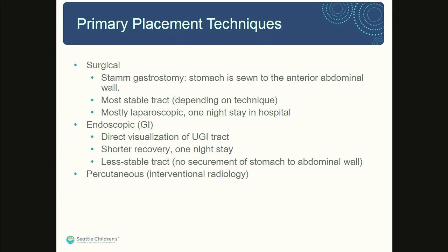So that method, they string a tube down through the throat into the stomach and then pull it out from the inside out. It's a long tube with a bolster, and I'll show you some pictures in a minute. Percutaneous IR, they end up with a skin level tube just like the surgical tubes, but there's no sewing involved, so it's a little bit of a less stable tract.